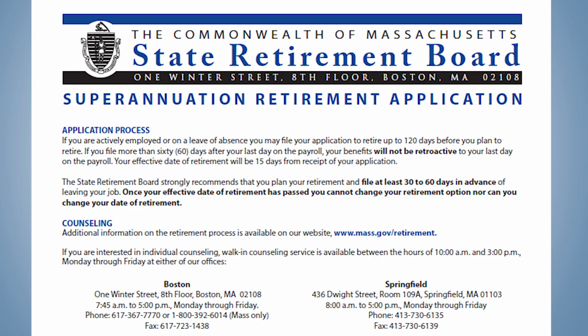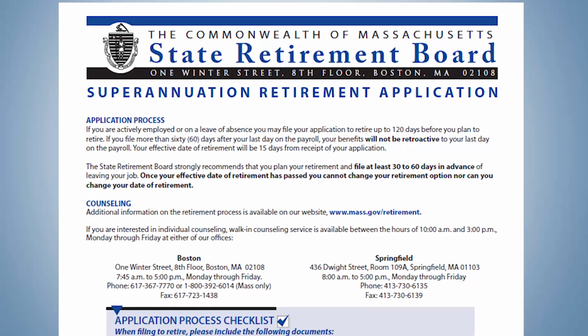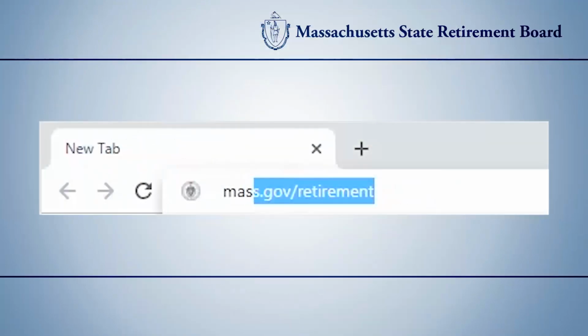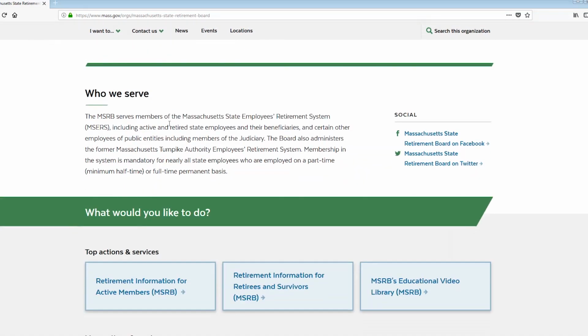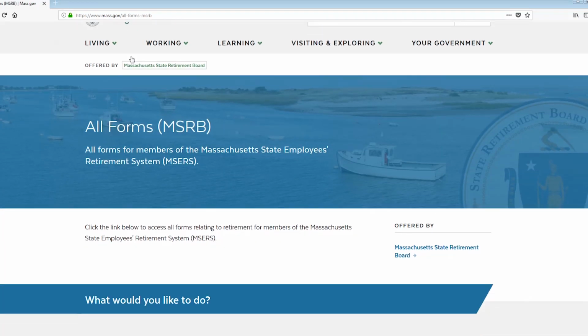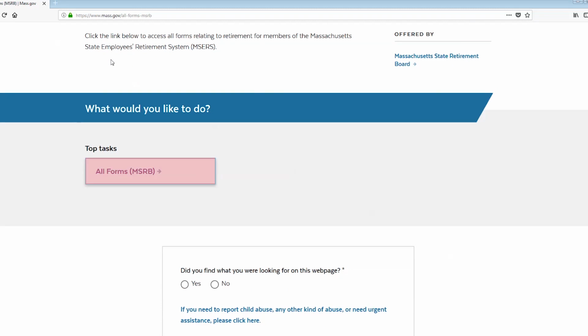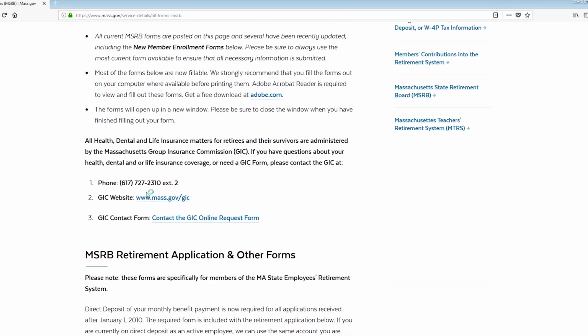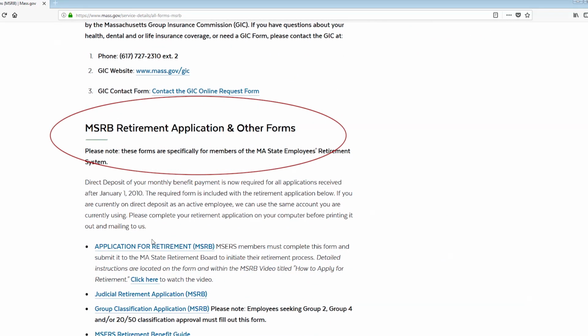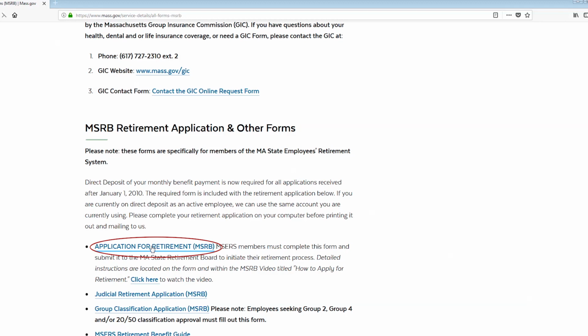You will need to complete a superannuation retirement application, which is available on the board's website at mass.gov/retirement. Scroll down and click on the All Forms link, then scroll down again and click on the second All Forms link. Once you are on the All Forms page, scroll down to the section titled MSRB Retirement Application and Other Forms. The application for retirement is the first link.